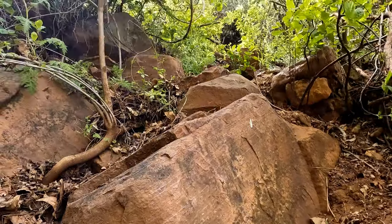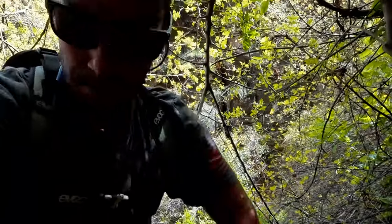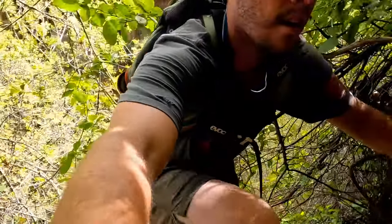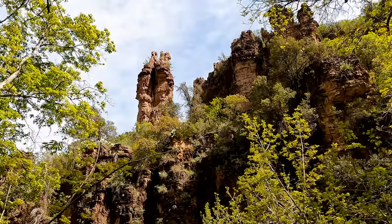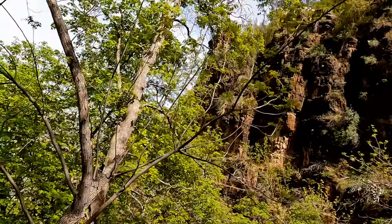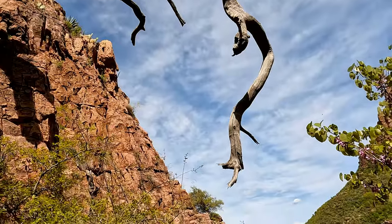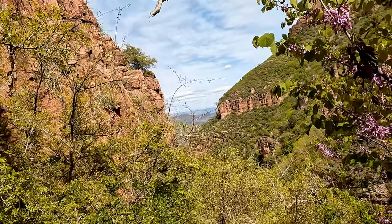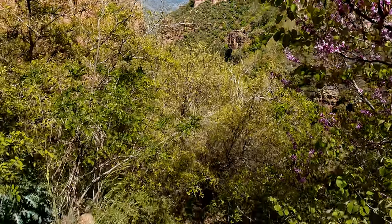Some things should not be tugged on. After the waterfall section at the bottom, pretty much just all straight up. Just came up that. View is epic.